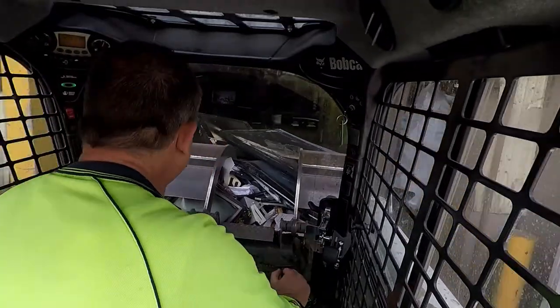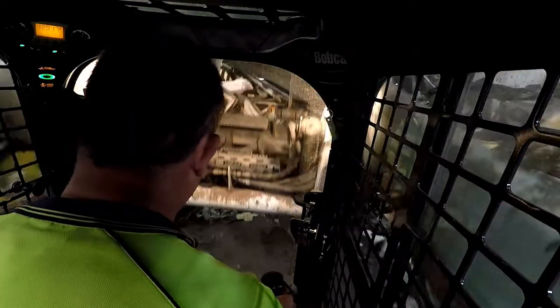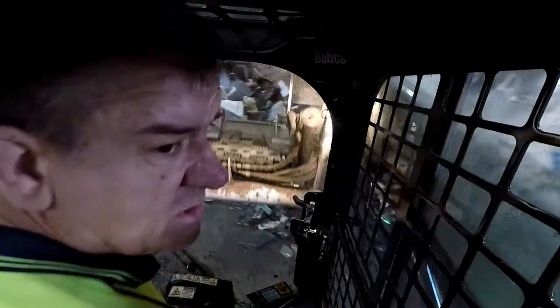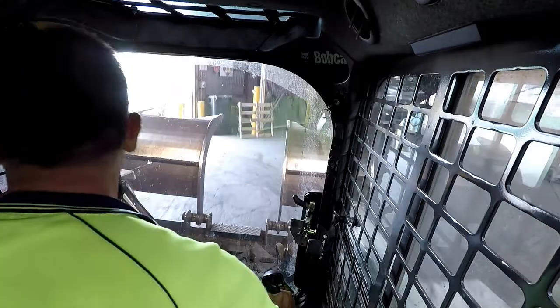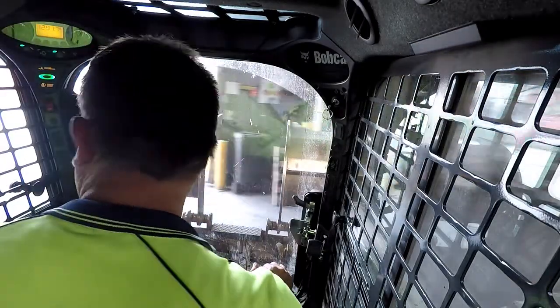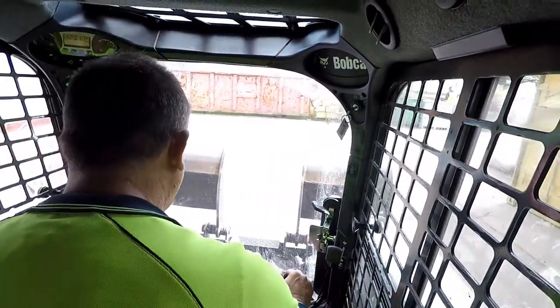Save us a lot of downtime, because when you get big transformers that go through the rasper, it destroys all the knives, and it can cost anywhere up to $50,000-$60,000 to replace all the knives, the knife holders, stationary knives. There's a lot of bits in that machine that explode when a solid object goes into it.